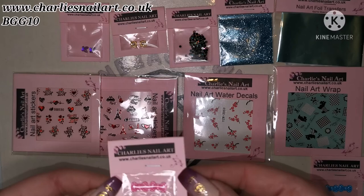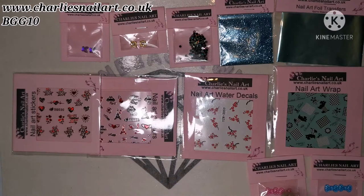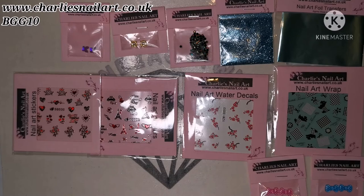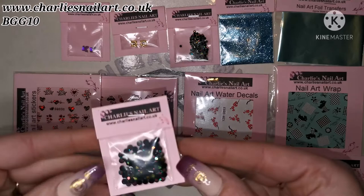Yee, they are cute, cute, cute. And then I got, you see these 2mm olive crystals, what I got in my PR. I also wanted them in the 3mm as well, so I ordered them. So that's the 3mm to go with them. You can see them a little bit better actually, because they're bigger.